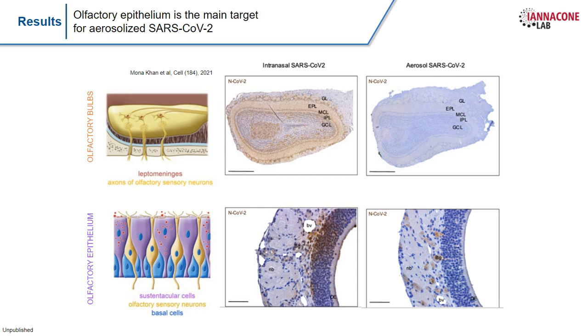But interestingly, in the olfactory epithelium, where we have the olfactory sensory neurons but also cells that are important to sustain the survival of the olfactory sensory neurons, that are sustentacular cells or Bowman gland, upon intranasal infection we have positivity for SARS-CoV-2 both in the olfactory sensory neurons and in these structural cells. However, upon aerosol exposure, we have the presence of the virus only in Bowman gland. So we are now interested in evaluating how the infection of the Bowman gland can affect the sense of smell, leading to anosmia.